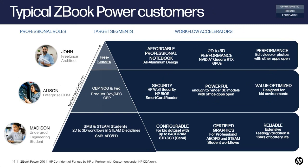And then Power as well. Again, that Power is that entry price point power user. So great for higher ed in SMB and STEM students, product development as well, and freelancers, something that's affordable where they need that extra power, maybe are using some different ISV programs and things like that, but the Power user has those kind of trade-offs that they're looking for in a mobile workstation.